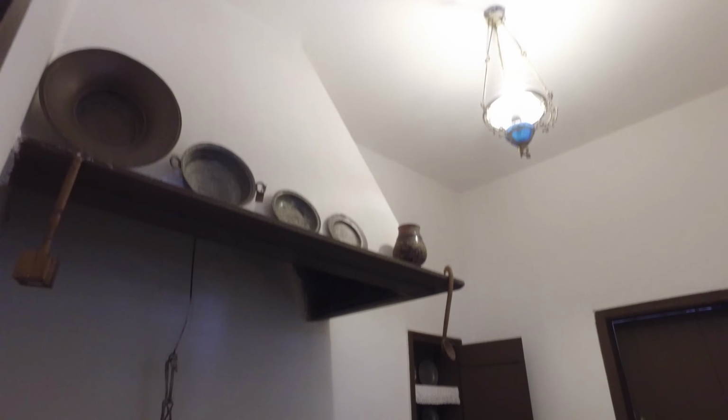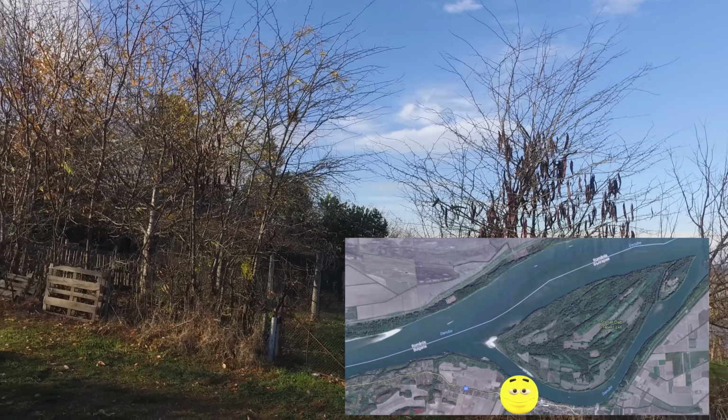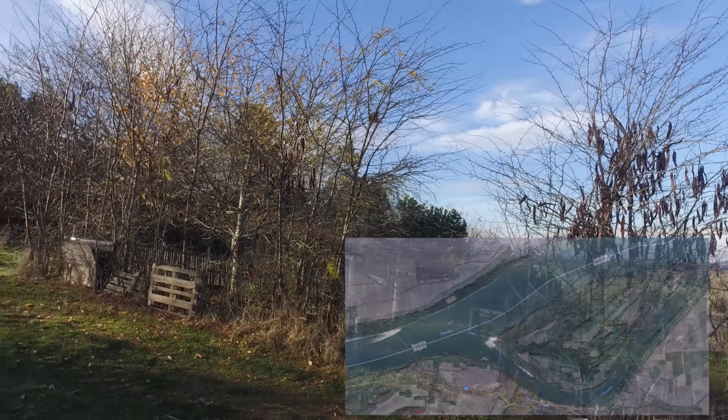Now we move a little outside Svistov, and if you look at this map, you'll see the River Danube splits into two and there's an island in the middle. And Mr. Smiley there is in the place where these shots were taken. We start with a drink of water from the mountain spring, and then we head for the woods.